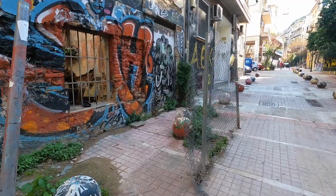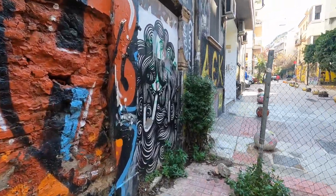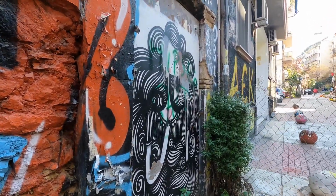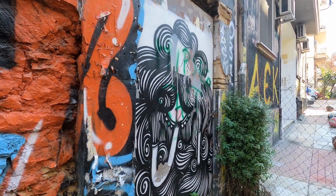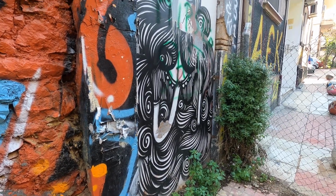This piece is by the artist Sankey, and you will see his pieces all over Athens, especially in Exarchia, and they have this sort of black and white style, mostly featuring this woman. Sometimes there'll be a pop of color like red.